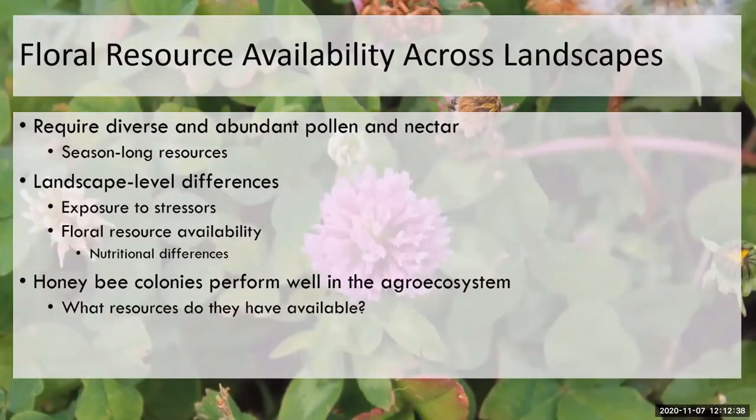So when bees are foraging in their landscape, they require both diverse and abundant pollen and nectar resources throughout the entire season. And they must find these resources within their foraging range on the landscape in which they're placed. And we see that bees perform differently when they're located in different landscapes. So for example, a bee in an urban environment doesn't necessarily perform the same as a bee in an agricultural landscape. And there are a number of reasons that this may be occurring.